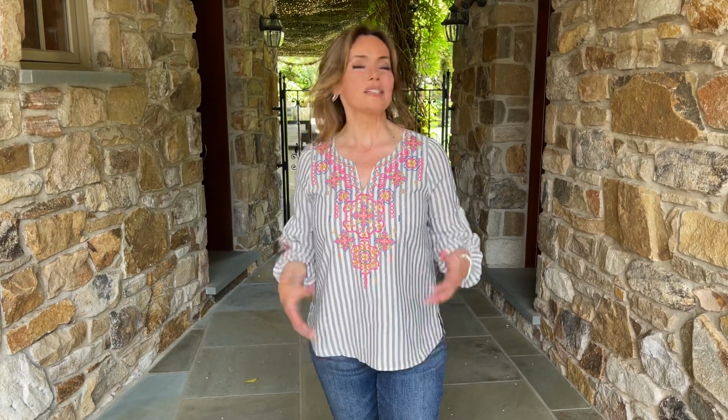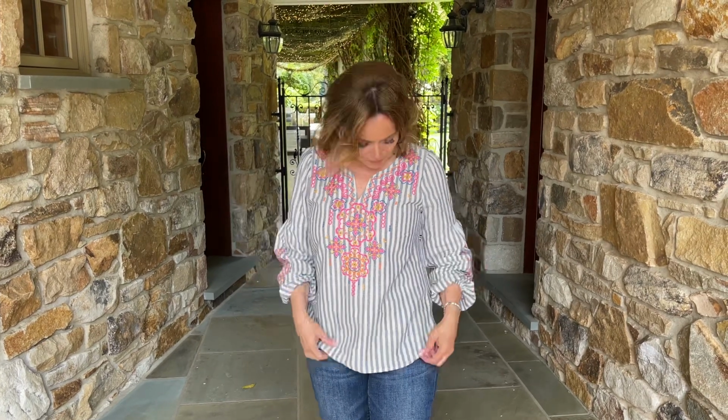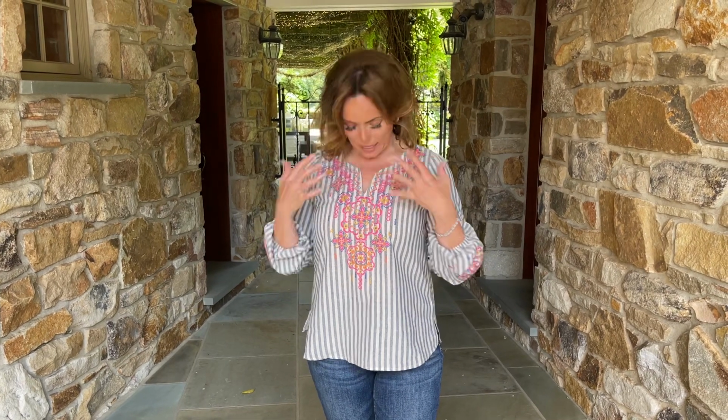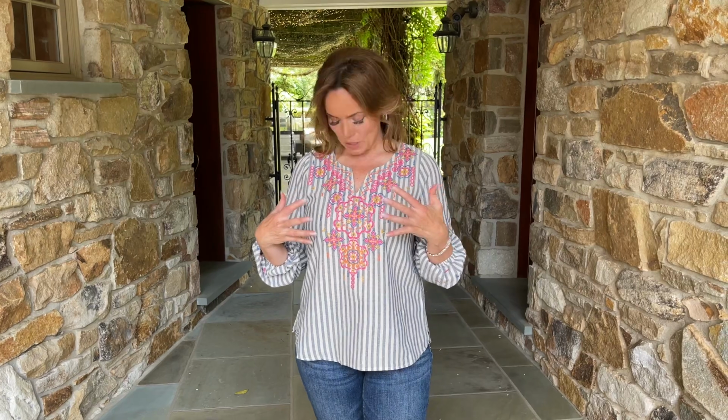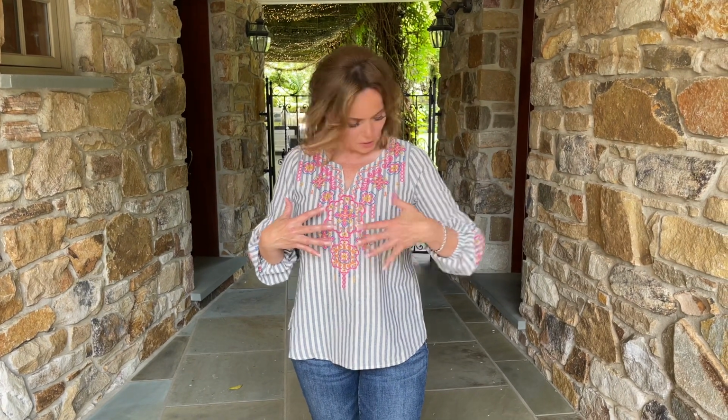I love this because it kind of has the feel for summer with the embroidery, but it almost is the perfect way to go into fall because the colors are a little muted in the stripes. So it's a soft kind of navy and cream stripe, but it has this beautiful, cheery, gorgeous pink, kind of soft peach, deep purple embroidery.